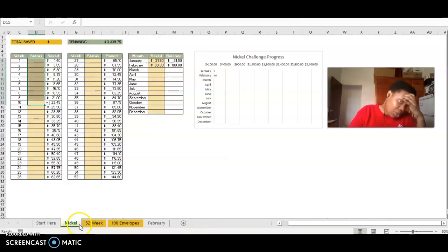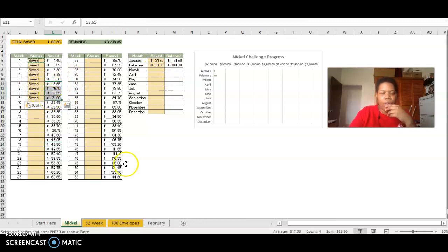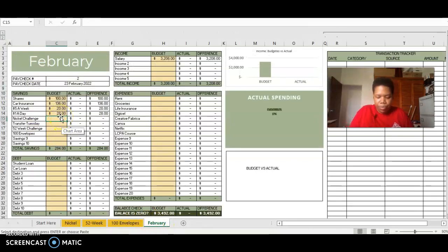The nickel challenge. Let me just fill this in. January is 5 weeks, so I would have done week 9. So $59.30 is going to go to the nickel challenge in February. Then the $5 a week challenge.